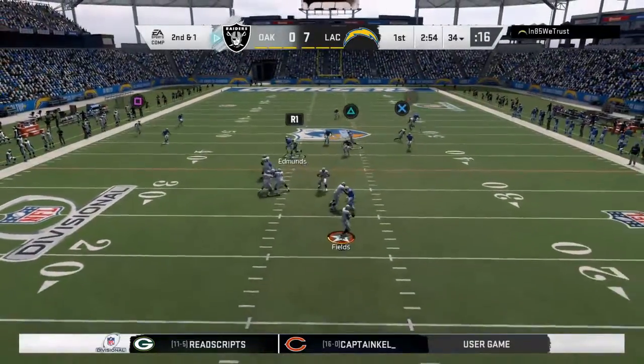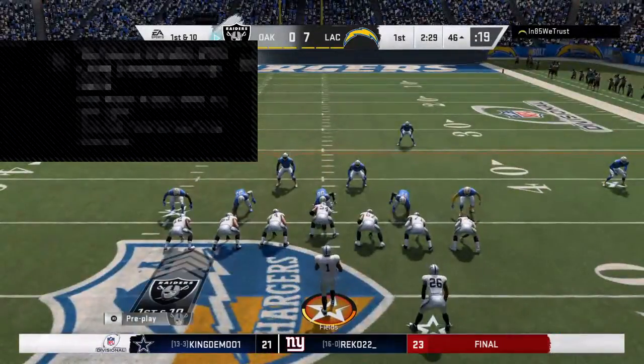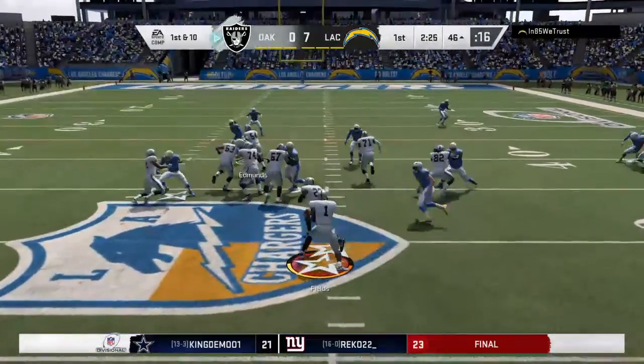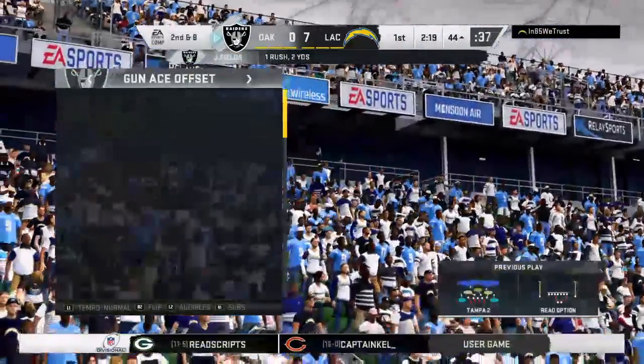2nd and 1. The attempt on the dive. Catch. 2 catches now in this divisional round matchup. That one, a first down. Back-to-back good plays have him on the move on first down. Stepping up, he'll try and run. 2 yards the gain on the keeper, and it's 2nd down.